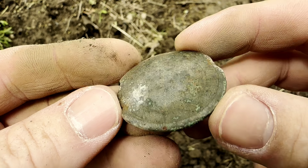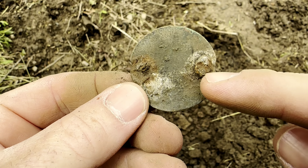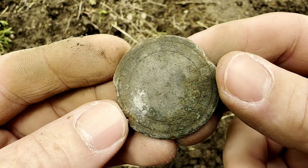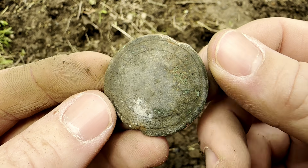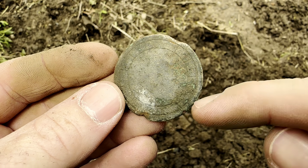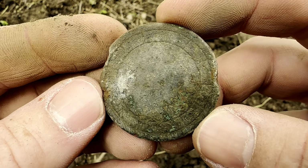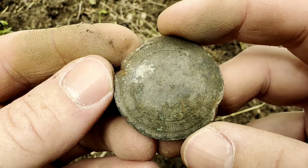So I'm not sure what exactly it was. It does look like it was a pin across here, maybe attached to something. I was hoping it was going to be a GW button. Started getting a little scared when I saw the design around the outside, but I can't make out any words on it. I don't know if you guys can or not.